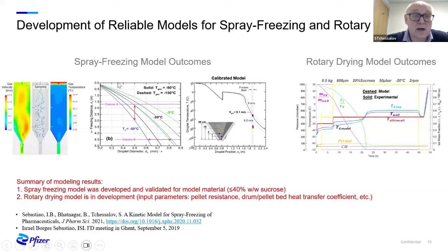You can see our outcome of this modeling, where you can see the impact of, in this particular case, column temperature. On the y-axis is the freezing distance in the column, and on the x-axis is droplet diameter in millimeters. For example, for half-millimeter pellets, in order to freeze product below minus 50 degrees Celsius, you need a column of about 3 meters. But if you decrease the column temperature to minus 150 degrees Celsius, you only need 1.6. So it helps you to design the proper diameter and proper length of the column.